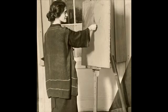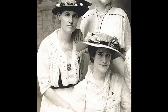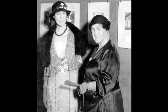Then in 1906, she was awarded a scholarship to study at the prestigious Chase School for Art in New York and also completed additional training in Paris. After graduating, Clark returned to Richmond to teach at the art club and eventually opened her own art school in 1917 with fellow Richmond artist and longtime personal companion Nora Houston.